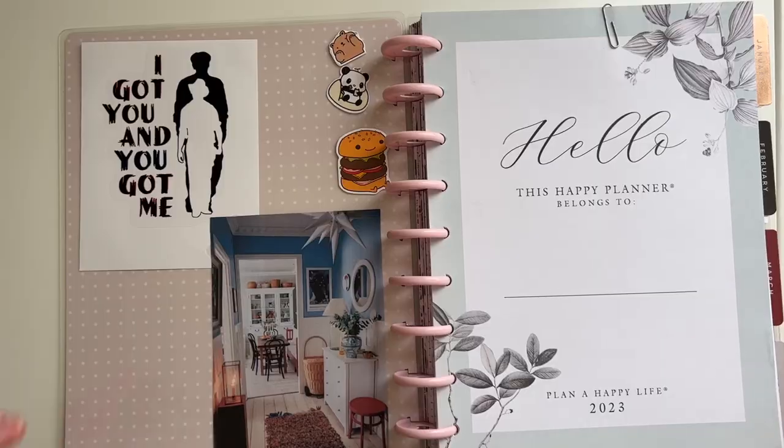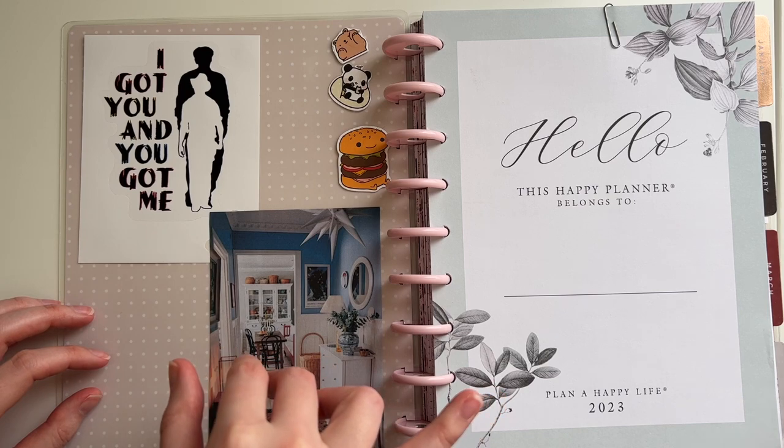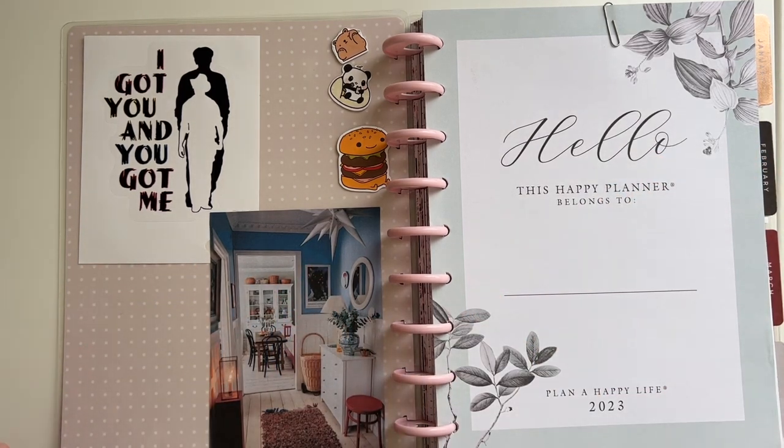Anyway, I think we're going to start by doing a flip through of Ashley's planner. I think that would be a really good way for y'all to see how she started off and how she's changed. So I will flip the camera down and we'll get started. Okay, here is Ashley's planner. And just for reference, Ashley's hands are going to be on the right and my hands are over here on the left. So go ahead, Ashley, tell them about your planner.